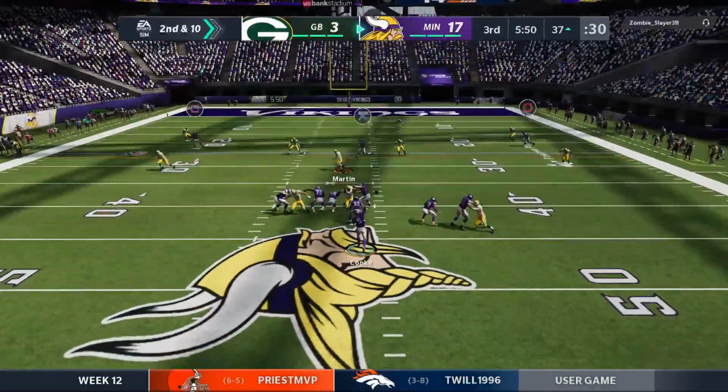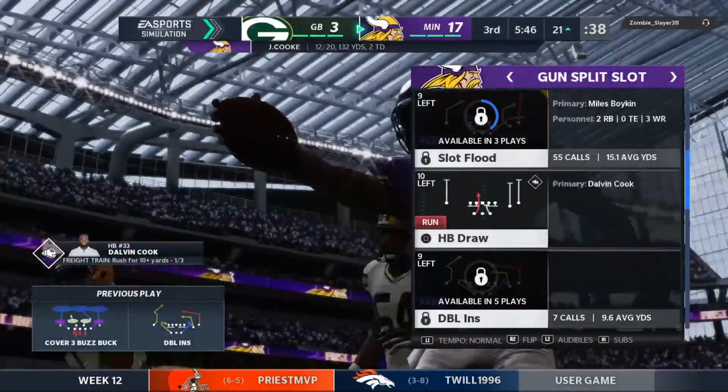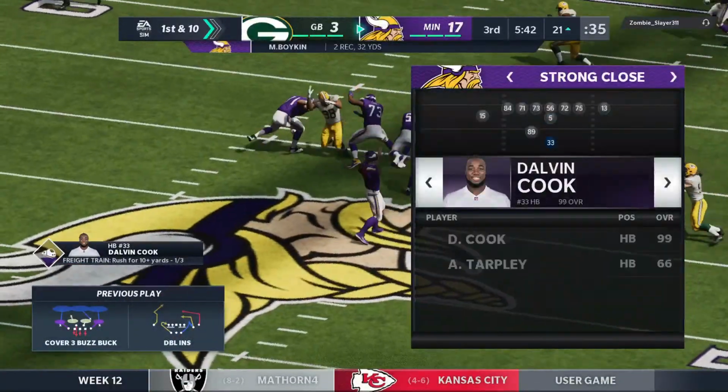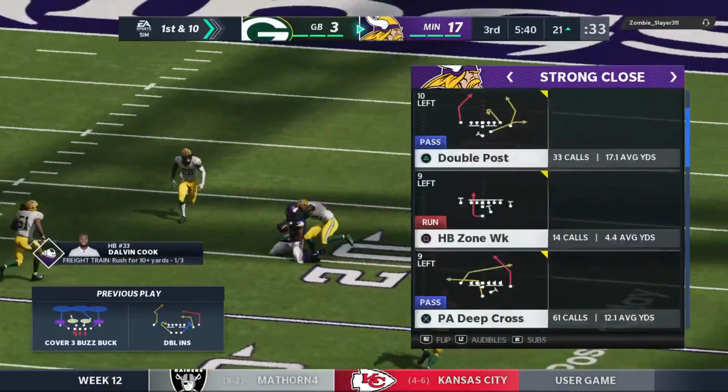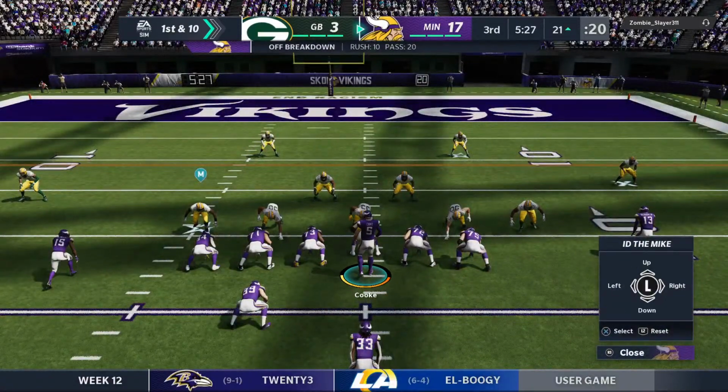Cook throwing again on 2nd and 10. And he comes back with one complete. And this is going to result in another first down as the tackle's made at the Packers' 21. 1-yard line.